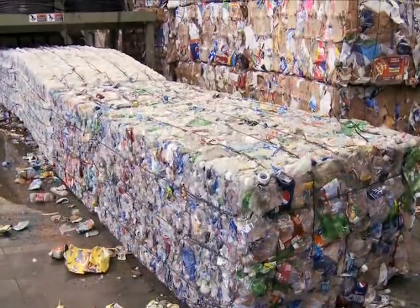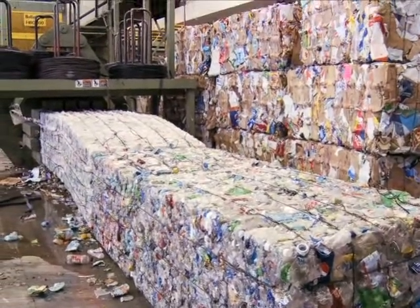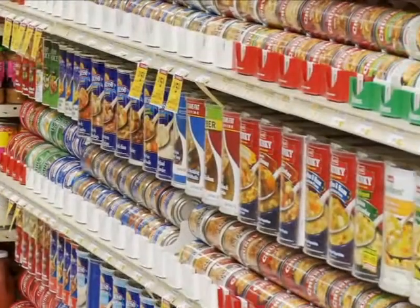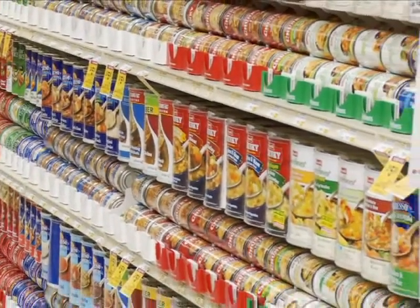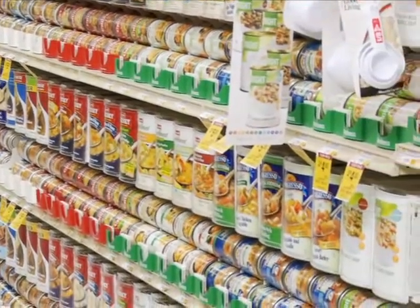At Right-Away Disposal, we feel that we play an important role in the recycling process, but we know that the most important part of recycling is you. You may think that recycling starts the moment you decide to place an item in the recycling bin, but it doesn't. It starts here in the store.